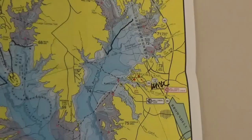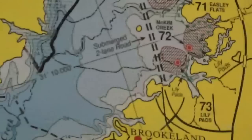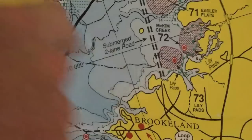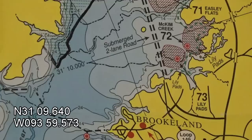Let me get you some waypoints. Hold on 1 second. Okay, so there are several creeks that go through that roadbed. The one that runs through it down there at the bottom, I don't think this map is exactly correct. Sorry, it's drifting on me just a smidge. But the creek that goes through the roadbed right down here, the coordinates on that blowout are north 31 09.640 by west 093 59.573. Okay, so if you get around that, you can idle through there.